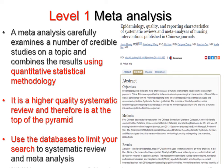Then you've got another level one, being meta-analysis, and it carefully examines a number of credible studies on a topic and combines the results using quantitative statistical methodology. It's a higher quality systematic review and therefore is at the top of the pyramid. It uses the databases to limit the search to systematic review and meta-analysis.